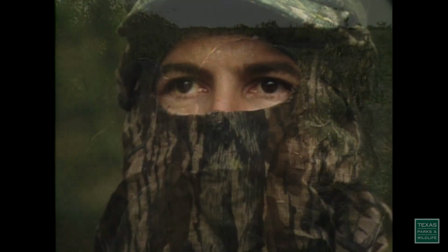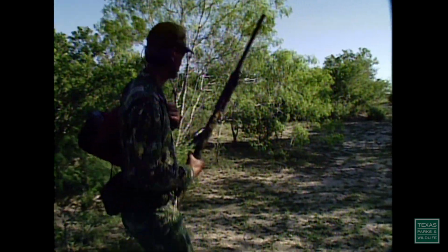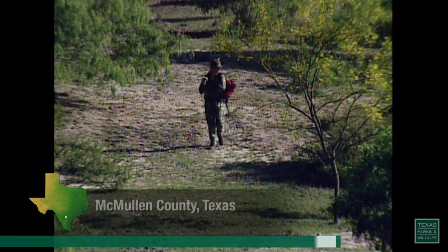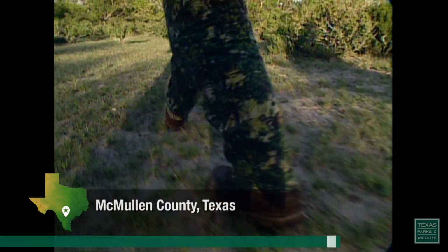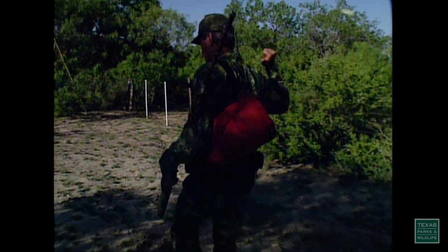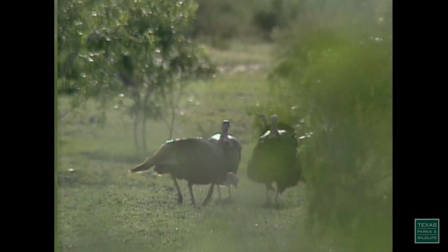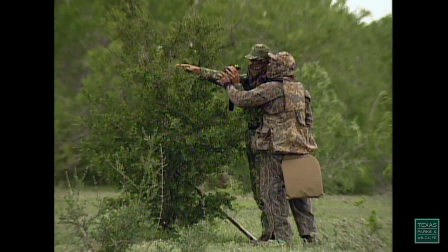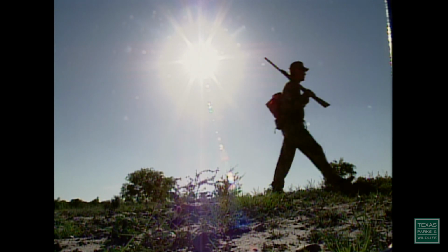For turkey hunters like Charles Coleman, the hunt is like a game. Just like Battleship, this time we're setting up on this side. The hunters are constantly moving around to find the turkeys, while the turkeys are moving around to find other turkeys. The game is trying to figure out where the birds are coming from, where they're going to, and how they're getting there. It's a method of hunting called patterning.